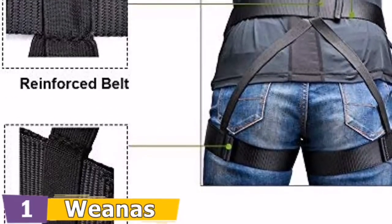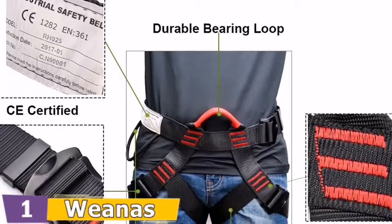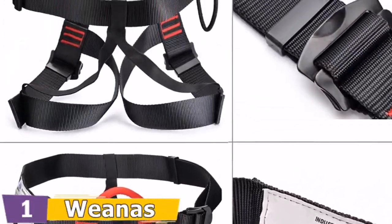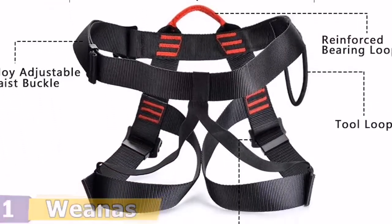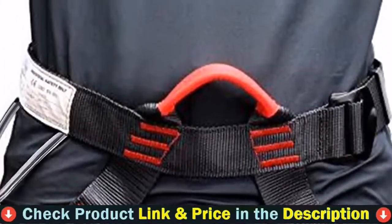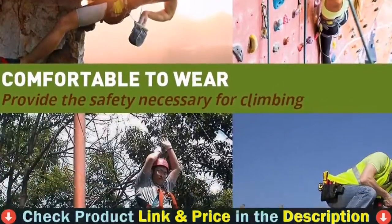High load bearing, all the connections and webbing are very sturdy with reinforced ends to bear your weight and protect your safety at all times. Perfect for mountaineering, tree climbing, indoor climbing, rock climbing, outward band, fire rescue, working on the higher level, etc. Comfortable cushioning to ensure safety during rock climbing. Premium quality half-body climbing harness, thick, wider and safe waist belt, great for women, men and older children.